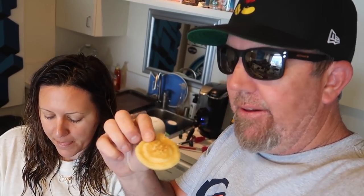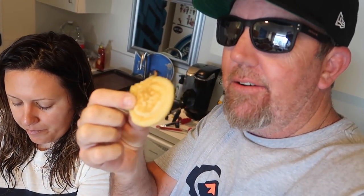I think you could use another minute. All right, it's like a mini pancake. It's so good, just the texture of the ear and the shape. It was really good. It's a good batter, really is. I like how they did the ears with the little raised center section to pop out.